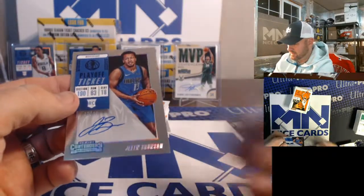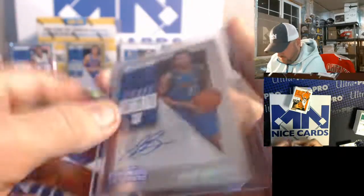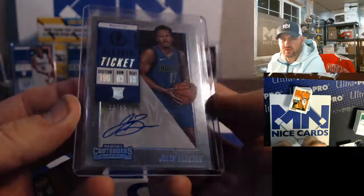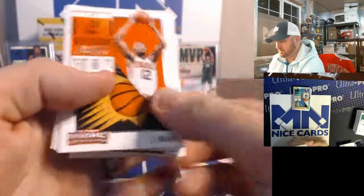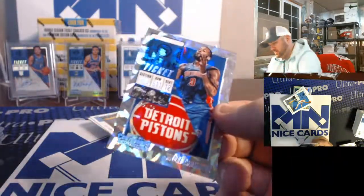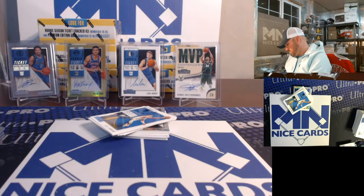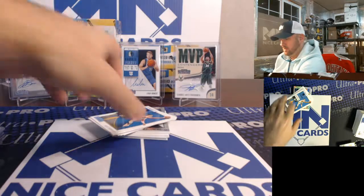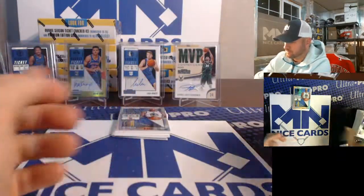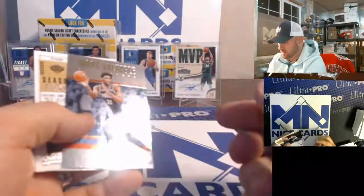Playoff ticket, Jalen Brunson for Dallas. Jalen Brunson, playoff ticket number to 265. Devin Booker. Here's an Andre Drummond cracked ice. This one's numbered to 25. DeMarcus Cousins. Joel Embiid insert.